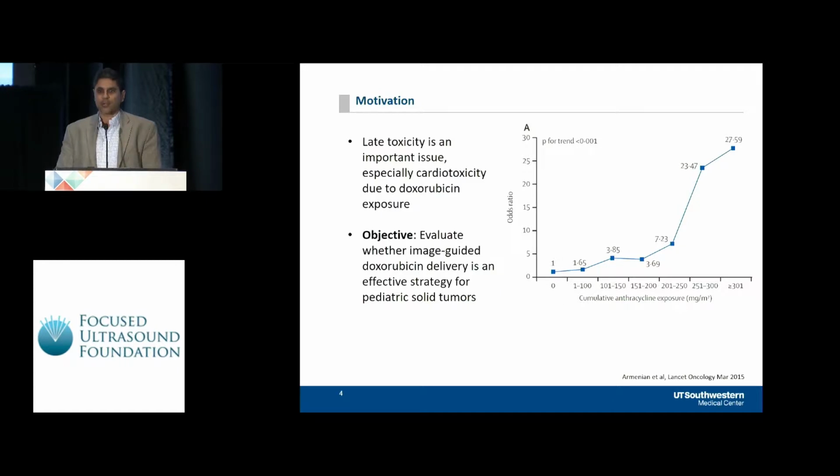So cancers are cured, but later in life, patients come back with heart failure and other cardiovascular complications, and it can be linked to their doxorubicin exposure. Just a graph to highlight the point from an international panel, the odds ratio of someone receiving greater than 300 milligrams per meter squared of doxorubicin is 30 times higher than an untreated person for cardiac failure. So there's an important issue and an unmet need.